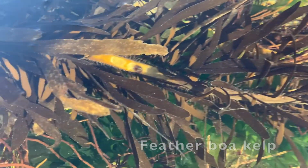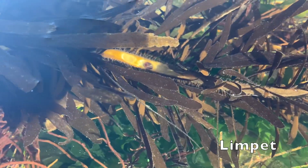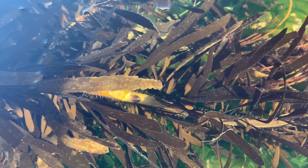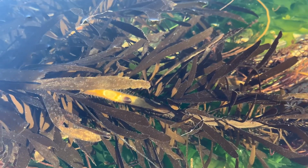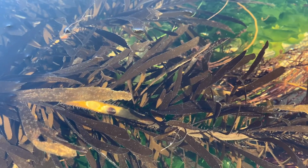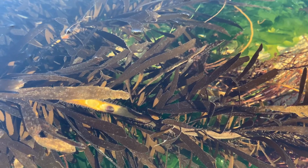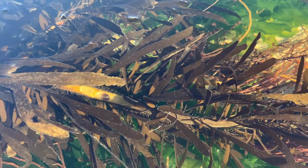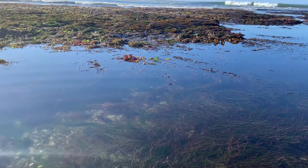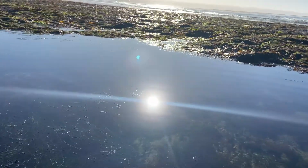But on this piece you can actually see there's a limpet right there, or one of those snails with a flat shell. You can see where it's eaten on the feather boa kelp. So it licks with its scraping tongue, kind of like a cat tongue. It licks away at the algae and breaks it down and eats it. We are truly in the lower intertidal now because everything is still connected to the ocean, which means that it's super cold down here.